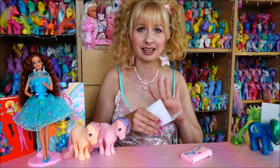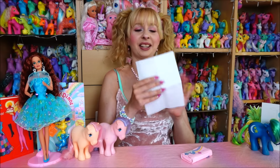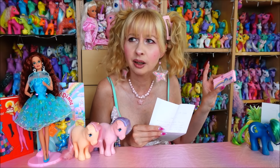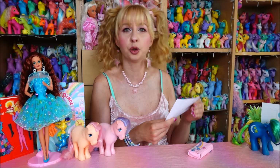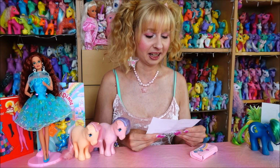So I thought this is amazing because it's more like a pony merch item. Let's read the letter here. This is actually the most recent thing that arrived. It just arrived 2 weeks ago, 3 weeks ago, 2.5 weeks ago, I don't know, but her letter is from the beginning of June, so it can't be that long ago.